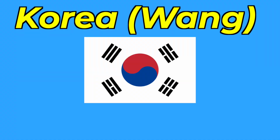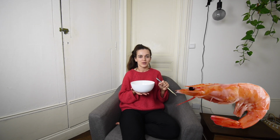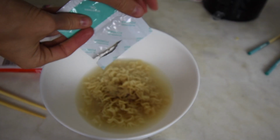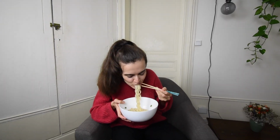Yeah, that's spicy. The max amount of spicy I can eat without crying, so I'm very happy. So 6.5. Here we have the crab noodles from Singapore. I've also added some baby shrimps, didn't have crab. So when you look at the noodles without the topping, it doesn't seem like much. To be honest, the flavoring pack is very tiny, but once I've added the topping, it actually looks quite good.